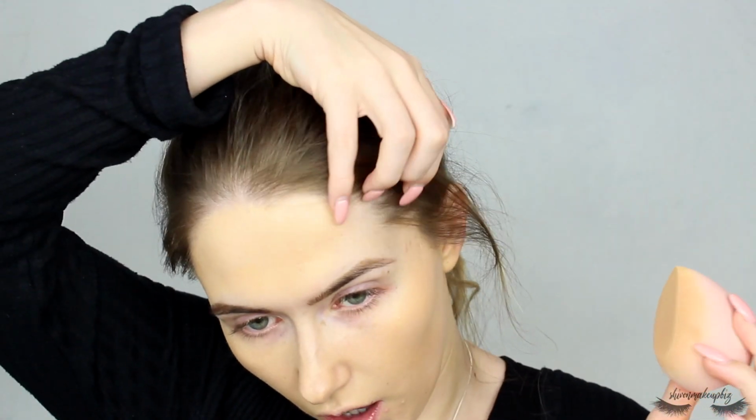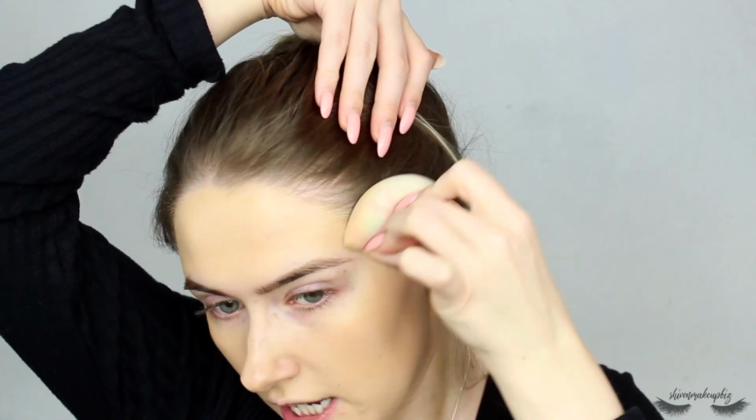Sarah is doing Lana's look. Don't forget to check out the girls' looks down below. They're both stunning. Sarah's Lana Del Rey look is so classic, and then we've got Jessica's Ariana look as well, which is so pretty.